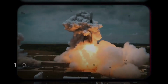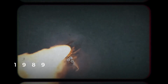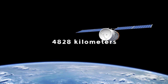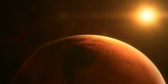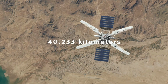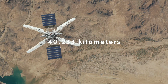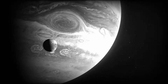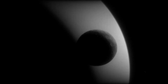In the summer of 1989, NASA's Voyager 2 became the first spacecraft to see Neptune, which was its final planetary destination. Voyager 2 passed about 4,828 kilometers above Neptune's North Pole, its closest approach to any planet since leaving Earth many years ago. Voyager 2 then passed within around 40,233 kilometers of Neptune's largest moon, Triton. As a result of what they discovered 5 hours later, researchers and scientists alike were forced to rethink their understanding of the solar system's other major planets.